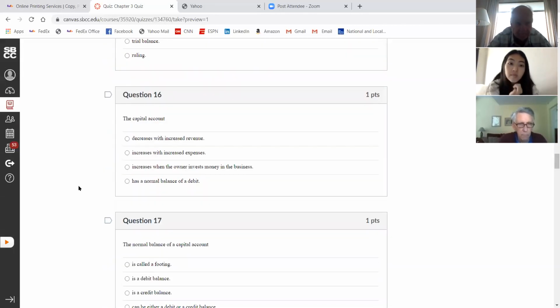The capital account increases when the owner invests money in the business. Yeah, exactly right. The capital account goes up if you make money, and it goes down if you lose money, which is an expense. Very good. All right, Riley, number 17.